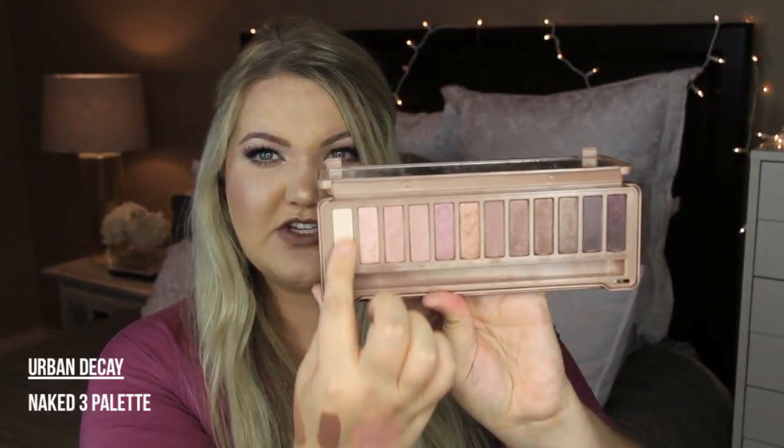And then I use this color Strange, which is like a matte cream color, but it almost has a slight hint of pink in it. I know that sounds weird because it just doesn't look like that, but it has this slight rose underhue. Is that even the right word?